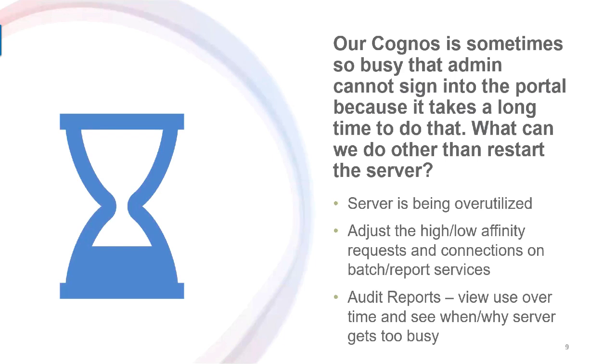The high affinity requests are things where you want split second response times, navigating to the portal, clicking folders, getting through those admin screens. Those are high affinity requests to view the different things that are in there. So most likely there's not enough connections or not enough high affinity requests to be able to see the admin console or to be able to get a successful page to load. So by lowering the number of connections or lowering the number of low affinity requests, you're going to be able to free up and give the server a little bit of breathing room.